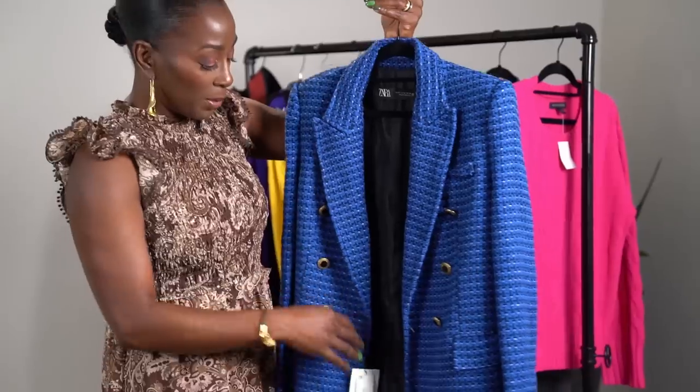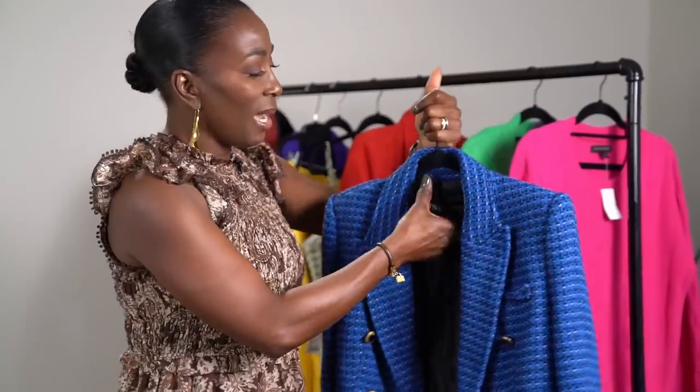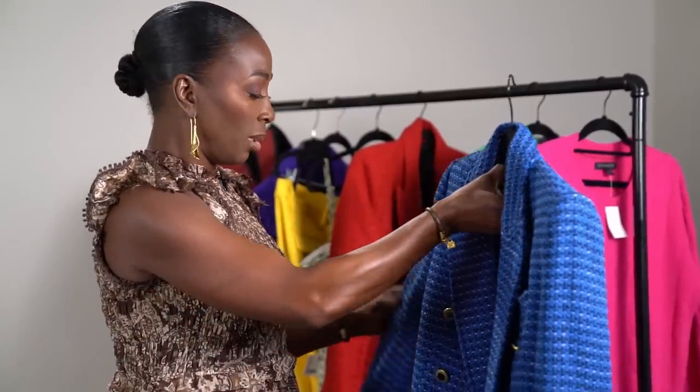So I absolutely love this, and I always wear a size medium in Zara blazers. This blazer was $89.90 and I really love it. It's not oversized, so it's really true to size, and I think this will look great with a black turtleneck and some black leggings. I'm sorry, black faux leather leggings or black jeans and some black boots. That's an all black outfit, or you can mix it up if you want to, but I think this would look beautiful with the all black ensemble.